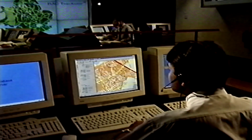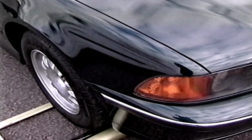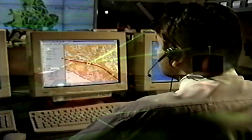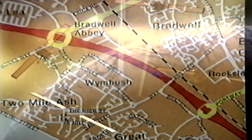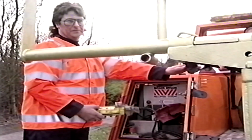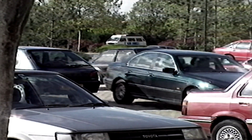In addition, the TrackStar unit is fitted with a motion sensor, so if the car is illegally moved without starting the engine, RAC TrackStar is automatically alerted. Automatic notification by the TrackStar advanced technology ensures quick detection and efficient recovery of your car, often alerting you to a theft before you're aware that your car is missing.